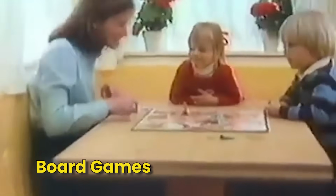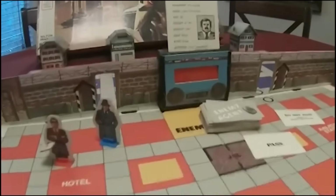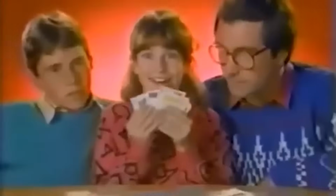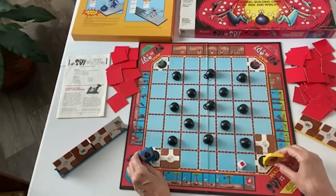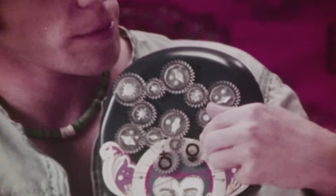Board games. Before tablets and smartphones took over family nights, there was the board game shelf, tucked in a hallway closet, stacked with colorful boxes and missing dice. You probably remember the shouting, the cheating, the last-minute comebacks. It wasn't just about winning, it was about playing together.